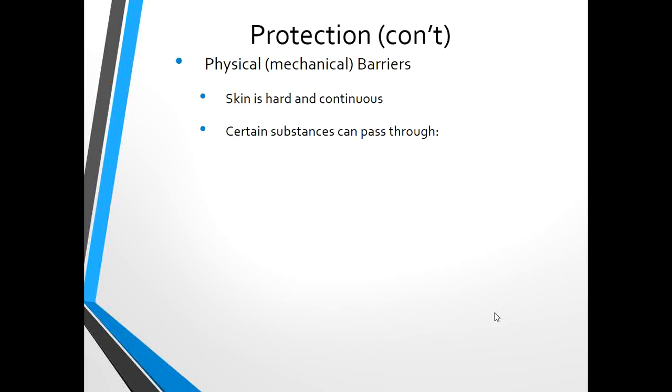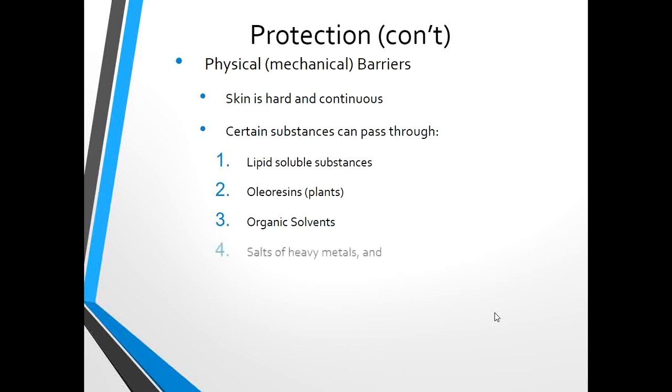Of course, our skin is a physical barrier too. It's hard, it's continuous, and it only allows certain substances to pass through, like lipid-soluble substances. Oleoresins, which are made by plants: if you're allergic to poison ivy, it's because that oleoresin can easily pass into your skin, and then you have an allergic reaction or inflammatory response. Organic solvents like acetone can pass through our skin. Salts of heavy metals like mercury and lead can too. And then some drugs. Remember we talked at the very beginning about how a lot of pharmaceutical companies are trying to figure out ways that we can send medicine through the skin rather than having to have a shot or take a lot of pills.